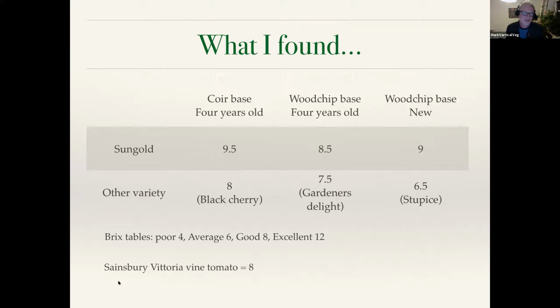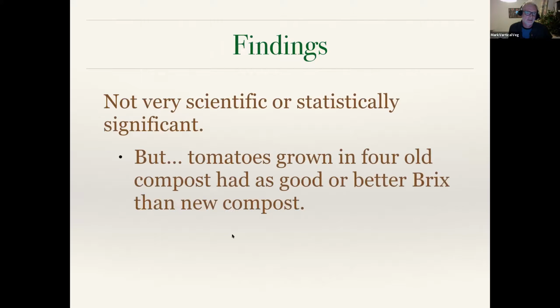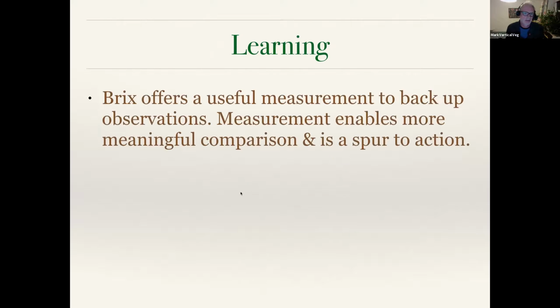And I also measured some Sainsbury's tomatoes at the same time, their best ones. I didn't choose their worst ones, I chose the best ones with a vine on them, and they were 8. So just slightly above. My Sungold are just slightly better than Sainsbury's ones as well. So it's not very scientifically significant, but it does show that it's possible to grow good quality tomatoes in old compost, and that container grown can be as good or even better than supermarket ones.